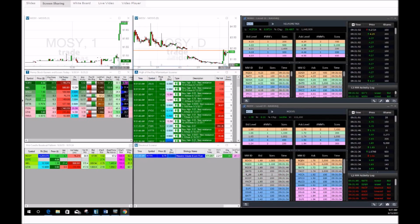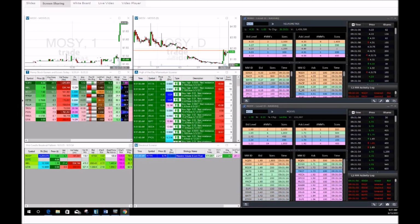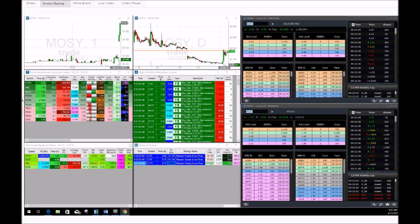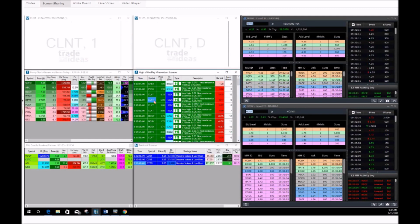If this stock breaks up to that one, let's say maybe even through 175, this stock could go on a very nice climb all the way up towards around $2. Stop loss, let's look at around probably like 168. So MOSY, also CLNT starting to get a little bit of activity towards it. So MOSY, I want you guys to be watching for sure.